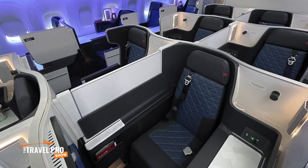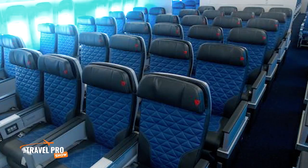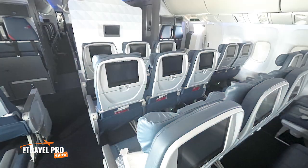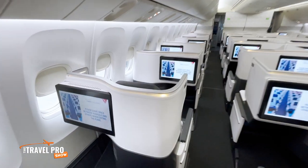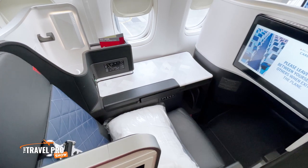There's 4 cabins: Delta One, which features the famous lie-flat seat; Premium Select, which is a bit like Premium Economy; Comfort Plus, which has a bit more legroom than the economy seats; and finally, Economy. So what's it like? Well, I travelled in the Delta One cabin from London to New York, and it was an excellent experience, not least because there were only 5 of us in the entire cabin.